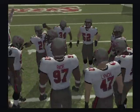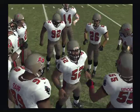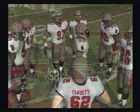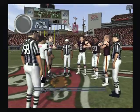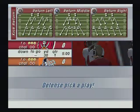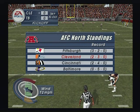Look at him down there. Offense, defense, it doesn't matter. They just want to start hitting somebody. They're already hitting each other. And the captains are out there ready for the coin toss. You have called heads. Tampa Bay has won the toss and chosen to receive. Good luck, man. Let's see how it plays out today as we get set for the kickoff.